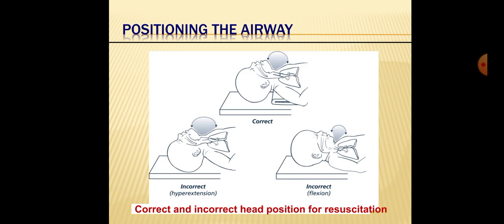Next, positioning the airway. Position the head by placing the baby on its back. Position the head so that it is slightly extended to open the airway. Place a folded piece of cloth under the baby's shoulder to help maintain this position. The folded cloth should not be too thick or too thin. This may cause overextension or flexion, which will close the airway.